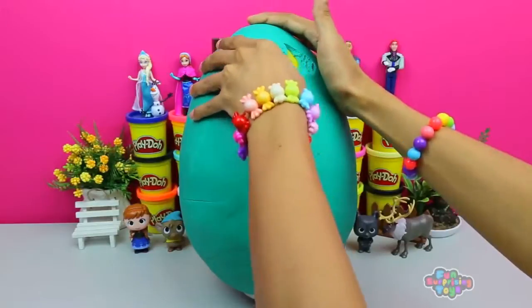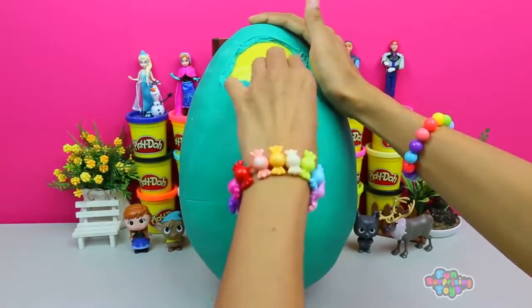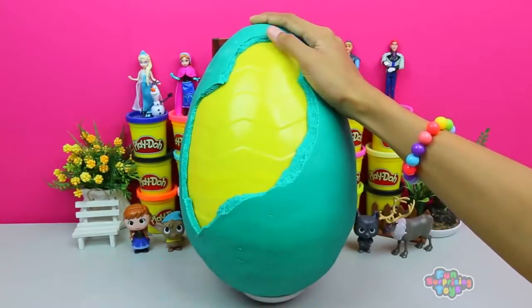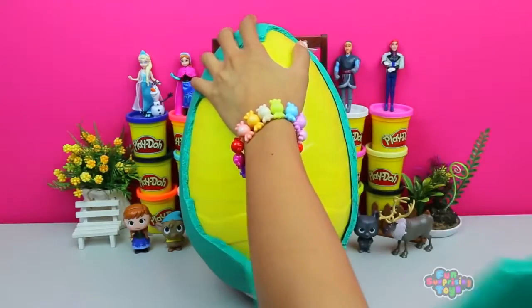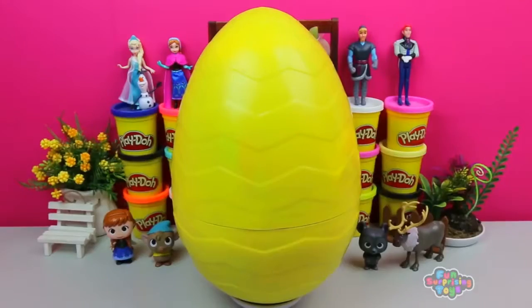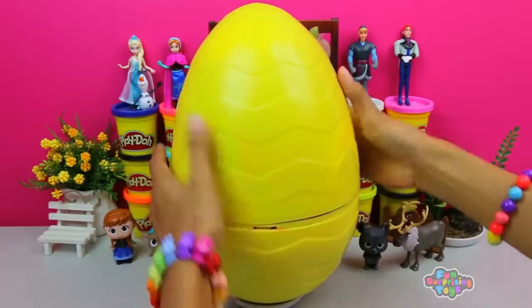Last layer, get your magical fingers working. We're almost there. Ooh, this is a thick layer. Good thing I've been working out lately. I have energy. And speaking of energy, crack the egg open.